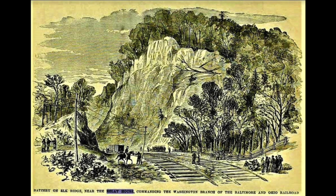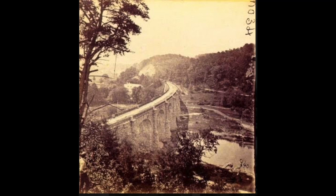Also in this image, taken around 1860, it looks like the date is actually May 25th, 1861, where Union Army troops are in the area, ready to defend the bridge itself should there be an attack. The next image is going to show you where this cut actually is.